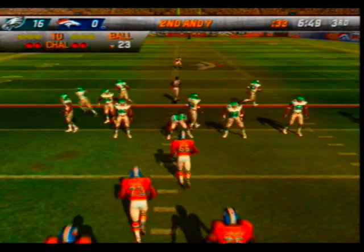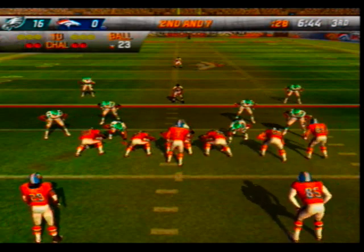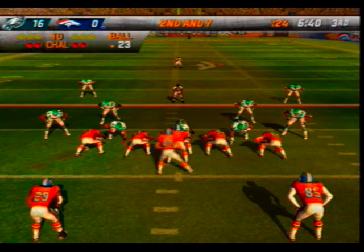Second and 7 coming up here. Ball on the 23-yard line. Using split backs. Number 89, the motion man.